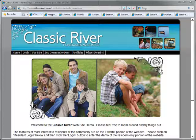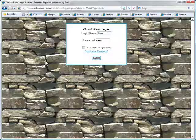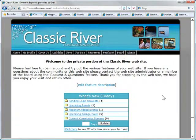We have a brand new feature being released this month and some other great enhancements, so let's jump right in. I'm going to log in as an administrator. And we'll jump right to that brand new feature. We've created a new feature called What's Nearby.